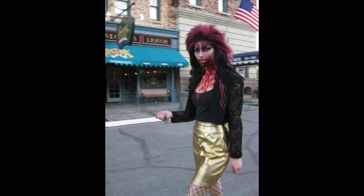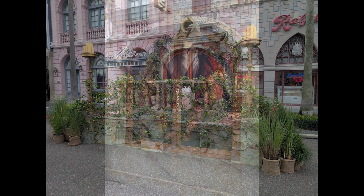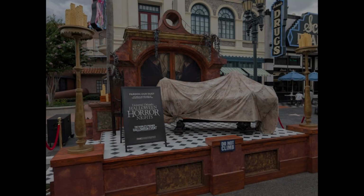And again, the one stage that looks like where the big boss is going to hang out is just covered in vines, and that's the one where the vampire bat is the background for that. A lot of vines on that one. And we've got some bodies, I think, that have appeared, or parts of bodies that are now covered up by sheets because they don't want people to see that stuff during the day.